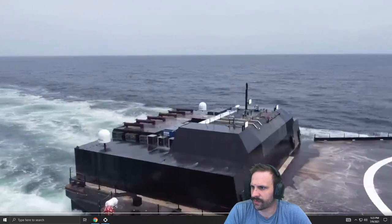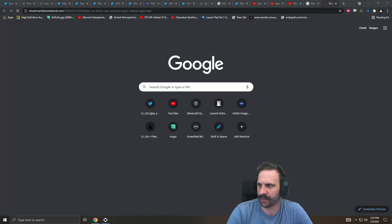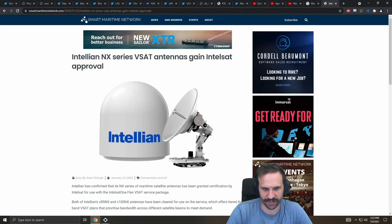Intellian NX series VSAT antennas gain Intelsat approval. Well, that looks like exactly what we're looking at here, I'd say. I'd say you guys nailed that one and hit it right out of the park. That's exactly what that is.